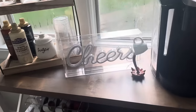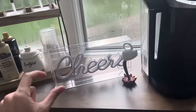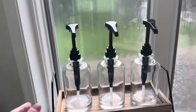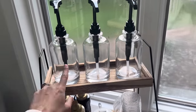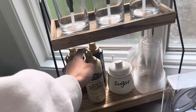My mugs are there. I thought this was really cute and this actually lights up. I just need to get the charger blocks. I just ordered some. And then these, I'm actually going to Home Goods today to get some stuff, so I'm gonna pick up some syrups. I wanna see if they have any seasonal ones. And I brought these little chocolate sauces and stuff.